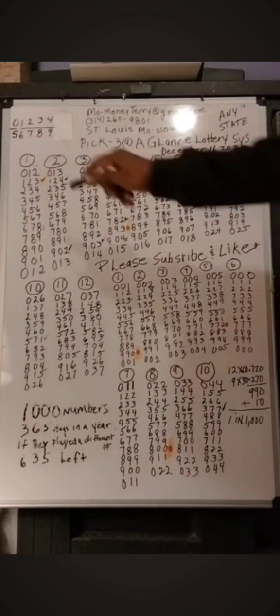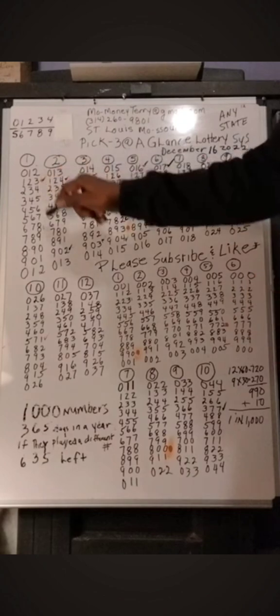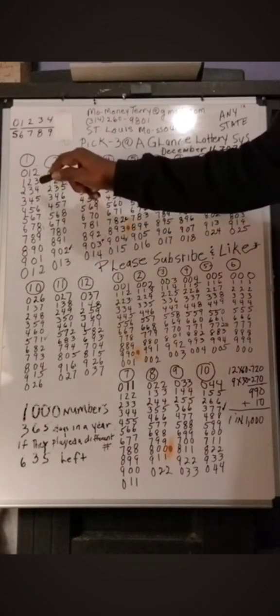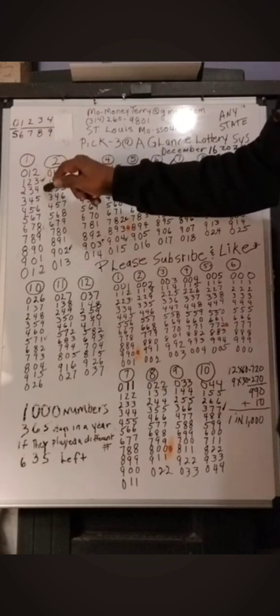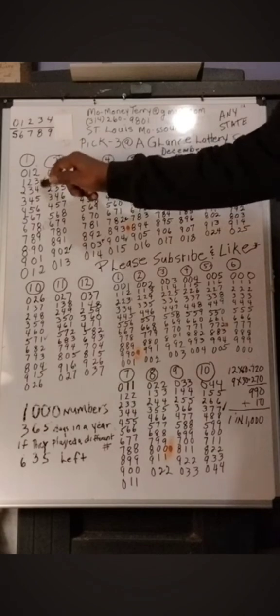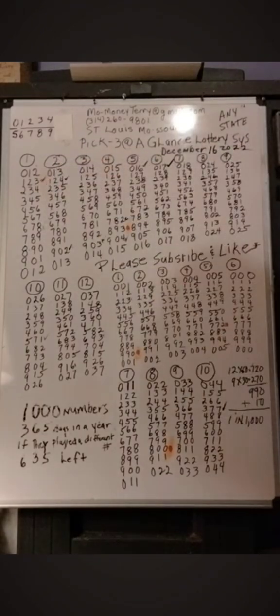And believe me, you got 60 numbers. If you play in these consecutives, they can take 120 days to hit. That's what I'm trying to get you to understand, trying to figure out what's going to hit a number the next day. The lottery ain't set up for that. It ain't set up for that.